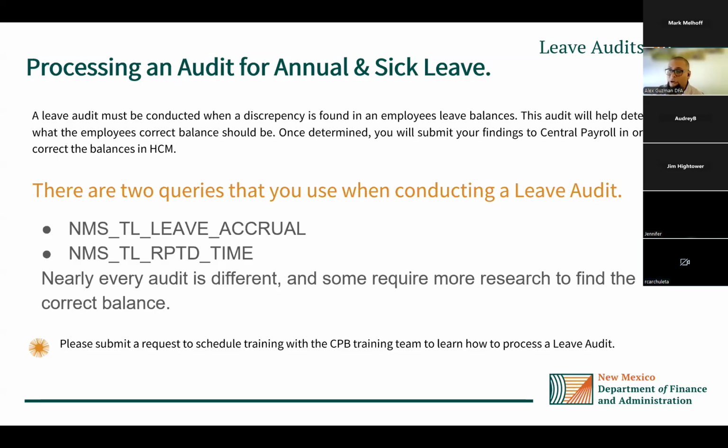The 2 queries that you would use when conducting a leave audit are these 2 that you see on screen, the NMS_TL_leave_accrual, and the NMS_TL_reported_time. And there isn't a set procedure out there because almost every audit that we've done, and we've done easily over 20 trainings on doing a leave audit, almost every single one is different. Some of them can take as quick as 5-10 minutes to process. We've done a couple that take a couple days to research and try to figure out what's going on.